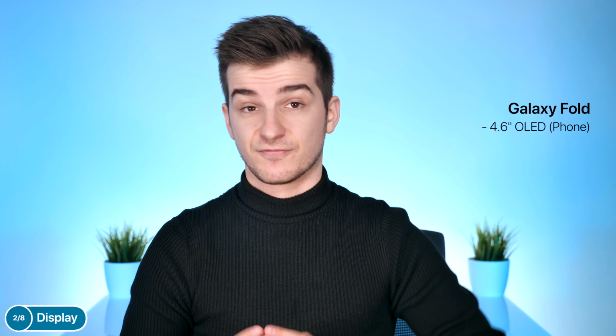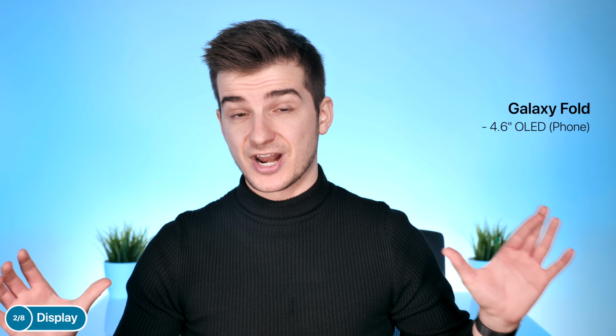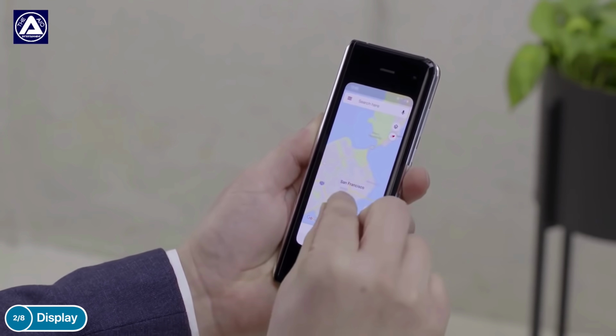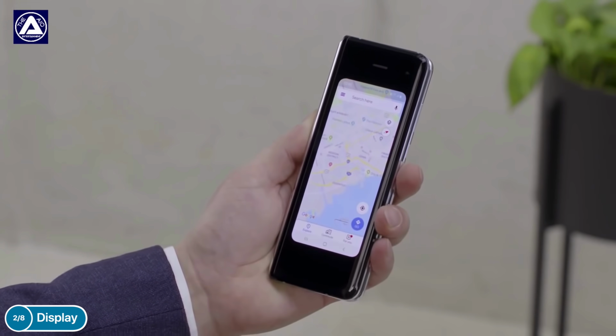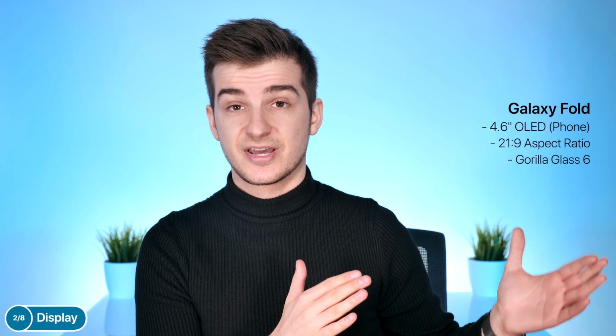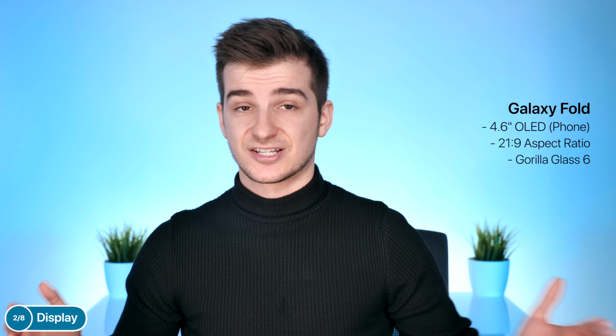Now when it comes to the phone mode, on the Galaxy Fold we get a 4.6 inch OLED display in phone mode. So yeah, this has a very wide aspect ratio as well, 21:9, which actually makes everything look even smaller than it already is on the Galaxy Fold. Also, the good news is that this is indeed a Gorilla Glass 6 display, so like I said before, it's more resistant to scratches than the display on the outside of the Mate X because that's made out of plastic.